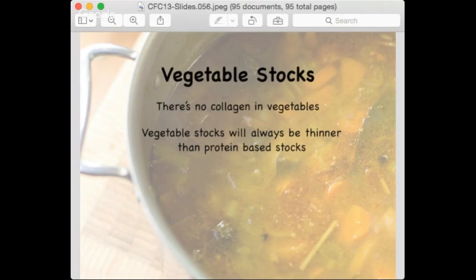And there are many ingredients that can contribute to the color in vegetable stocks. It's the same way we talked about with the mirepoix on your poultry stocks. The color is dictated by the ingredients. So if you put too much green in, you're going to have a green stock.